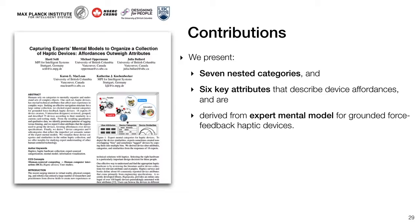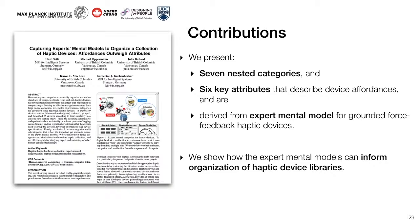We presented 7 nested categories and 6 key attributes for grounded force feedback haptic devices that are derived from a card sorting study with 18 haptics experts. These categories and attributes define affordances of haptic devices and can be used for navigating and searching large device collections.